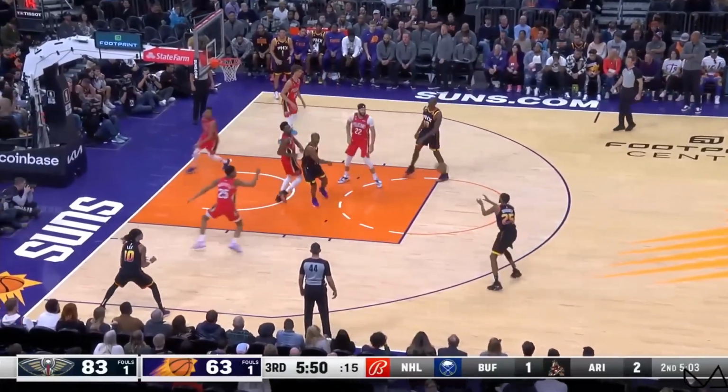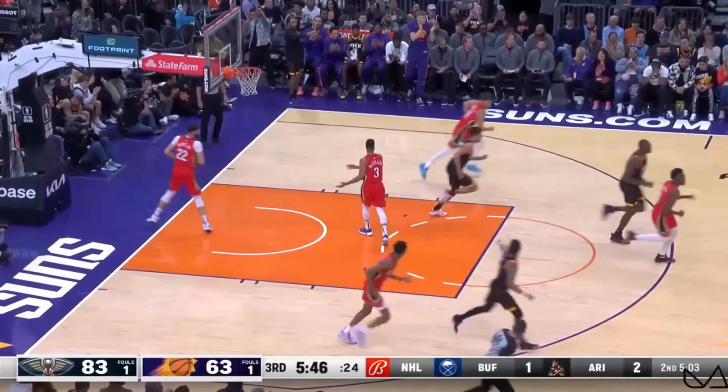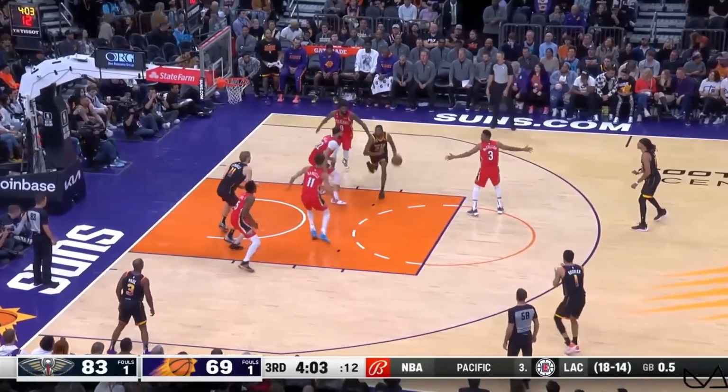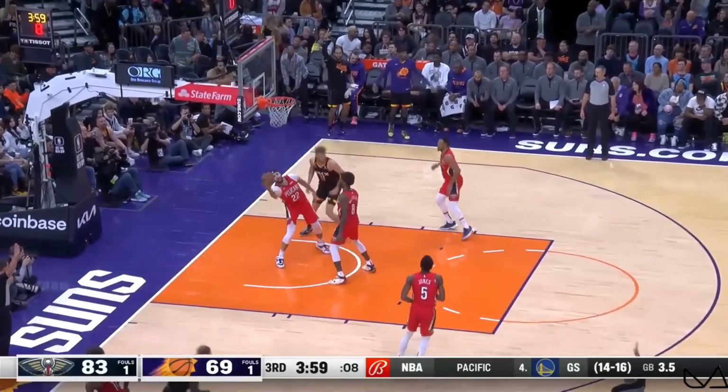Paul sees an opening, gets inside, kicks it out to Bridges. Frames, fires, and connects. Needed that one. They make the extra pass. Bridges puts it on the deck, gets it across the paint to the corner they go. Chris Paul says, give me the three.